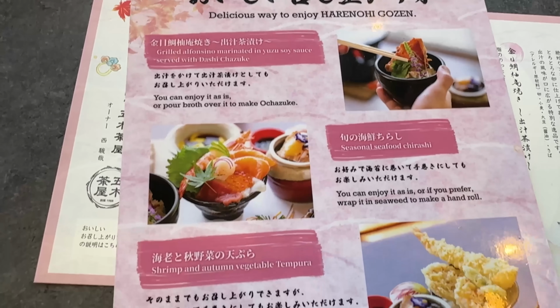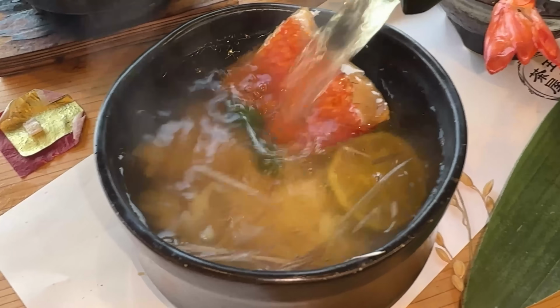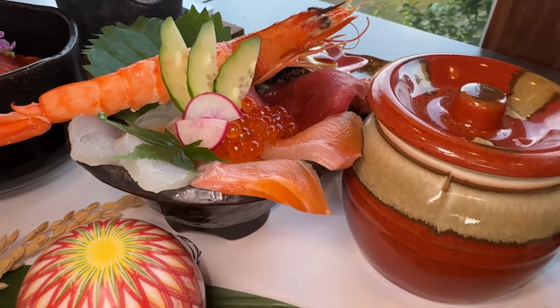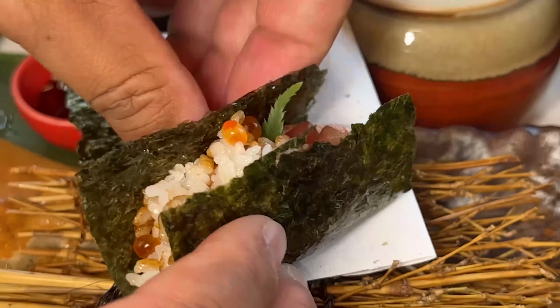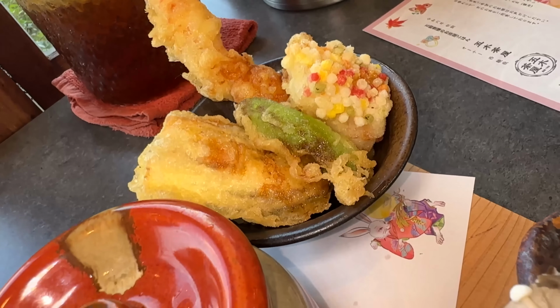There's gonna be grilled alfonsino and yuzu soy sauce. And you pour broth over it to make it into an ochazuke, which is pretty much what I've been eating all day. There's also seasoned seafood chirashi bowl. And you can either eat it as is, where they give you seaweed to make it into a hand roll. There's also shrimp and autumn vegetable tempura. That, again, you can eat it as is, or make that into an ochazuke.